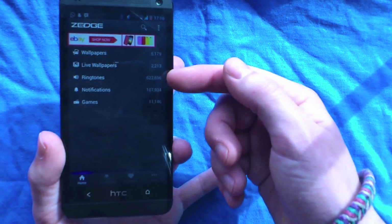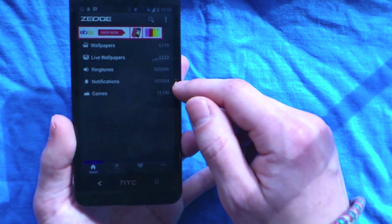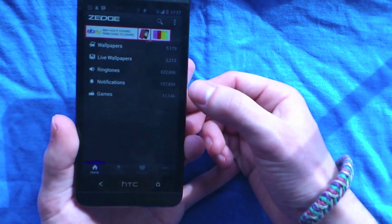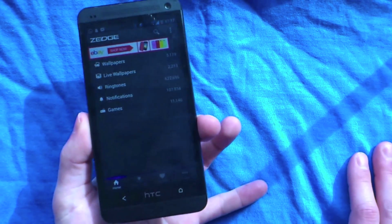The ringtones is actually kind of useful, but I don't use it much because novelty ringtones tend to annoy me. Notifications, again, there's enough notifications on Android normally, but if you are into that, you can get them from here. And the games, again, I'd leave alone and just use the games from the Play Store. But if you're looking for wallpapers, I really do think Zedge is the best.